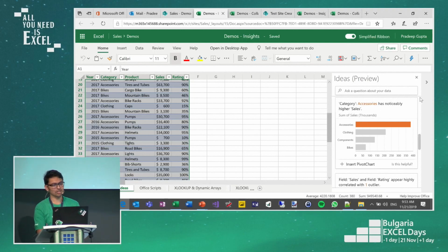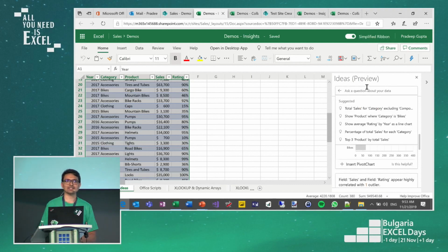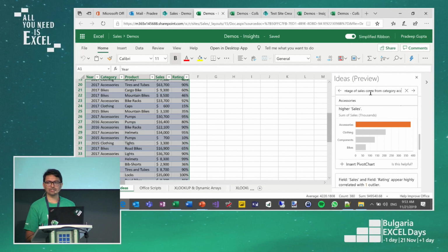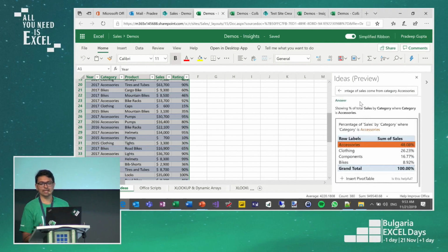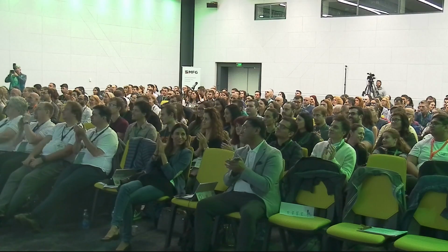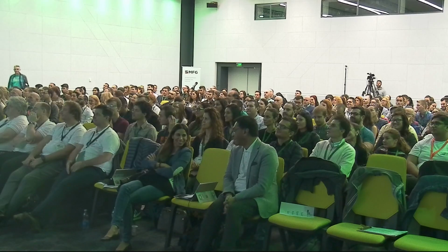You can see this text box. And what I'm going to do is I'm just going to ask the question that I asked all of you right now. And hopefully, it'll give me the result. So I'll just ask, what percentage of sales come from category accessories? And you see it also autofills values from data. Now, this is very helpful when you have a long text in a particular column. And I hit enter. And there it is. So not only does it give me the percentage for accessories, it also gives me data about the other categories as well. Now you might think that, OK, this is a very simple one.